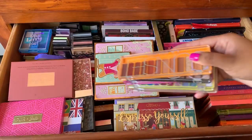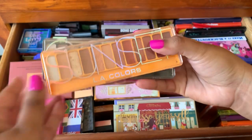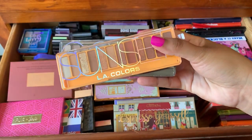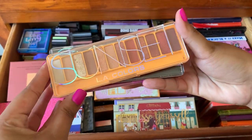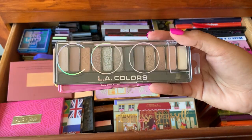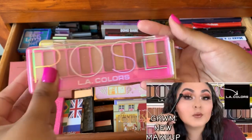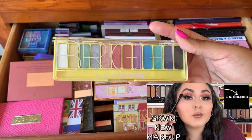Alright, now we're going to get into the palettes that are in this drawer. As you can see, I have all of my LA Colors palettes that we talked about in a recent video. We have the Sunshine palette. Oh no, I always call it Sunshine. This is a Sunset palette. We have the Cool palette. We have the Rose palette. Again, I did do a whole video on these palettes. I'll have it down below.